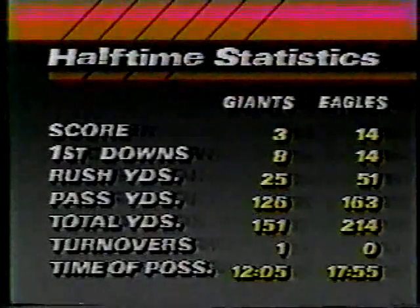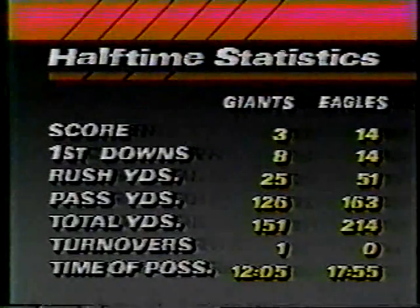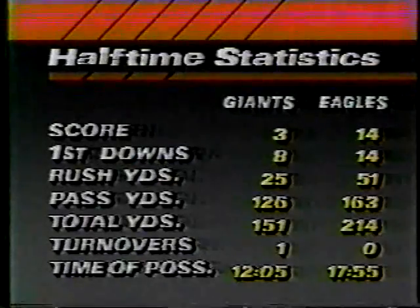Second down and 8. What the Giants have to do here offensively is put together some sort of a long drive. Their defense going into halftime was really just totally discombobulated. Look at how the Eagles have dominated time of possession, total yardage. But it's in their ability to convert on third down and their ability to get something done on first down. That's what made Philadelphia stand out in the first half. Second down and 8.